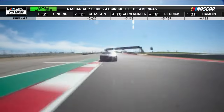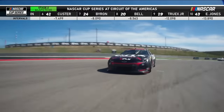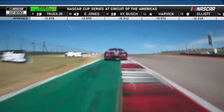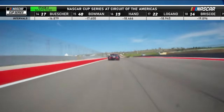Lead battle still very tight. Cindric and Chastain. A little bit of a wheel hop right there. And that's something that these cars with the independent rear suspension kind of did away with. But I heard it was either brake lockup or some wheel hop. Nonetheless, you could see Chastain get closer to him. And the reason is, look over your shoulder.